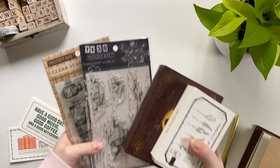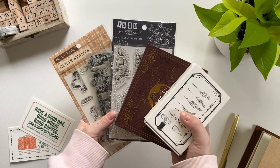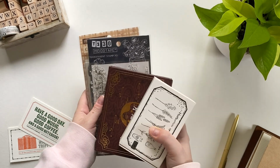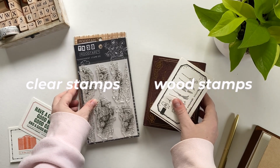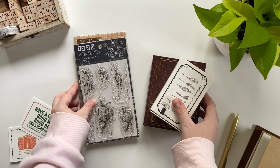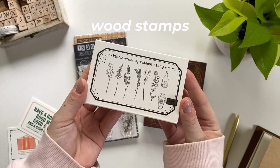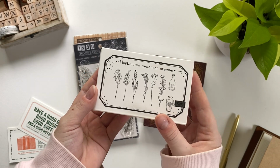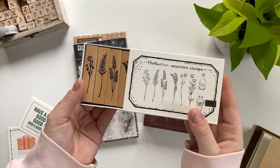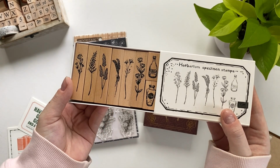Now, besides the ink, I also picked up a bunch of stamps to use with said ink. I got two main types. The first type are clear stamps, and the second type are wood stamps. These are different based on how the stamp is mounted. Wood stamps are mounted onto a wood block, but clear stamps aren't mounted onto anything. You actually peel them up and stick them onto an acrylic block, and then use them to stamp onto whatever material you're putting the stamp on.